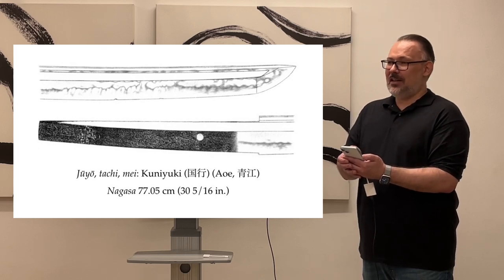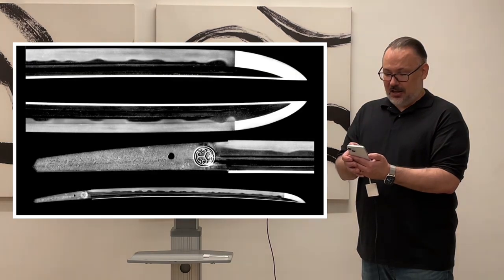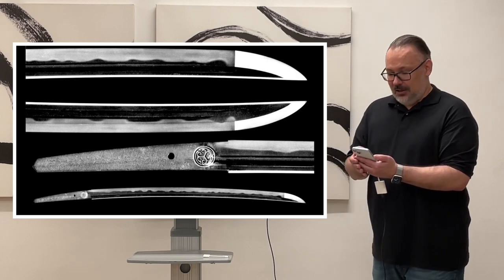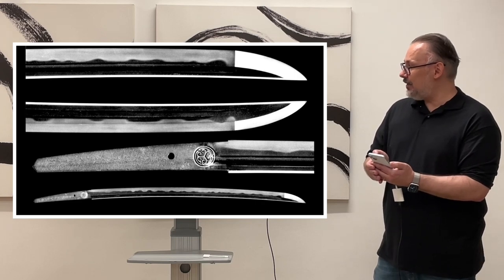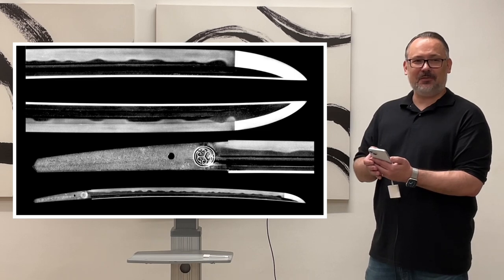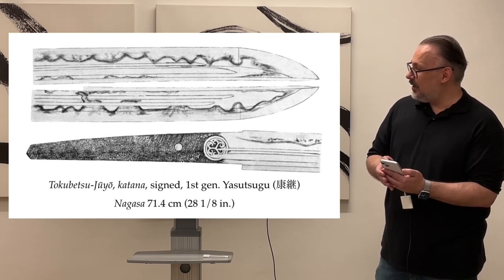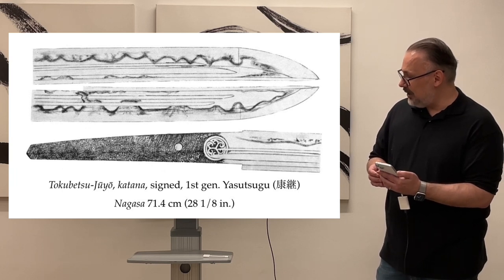The next blade that I saw at Kurokawa's, which is one of my favorites from the whole show, was this massive Tokubetsu Juyo first generation Echizen Yasutsugu. So this blade, katakiri-bachi-zukuri, wide, long, and it looks like it was made yesterday. It's a very, very impressive blade. I'm gonna show you the oshigata here too. As you can see, typical style, this wild hamon, reaching high up, very, very long.